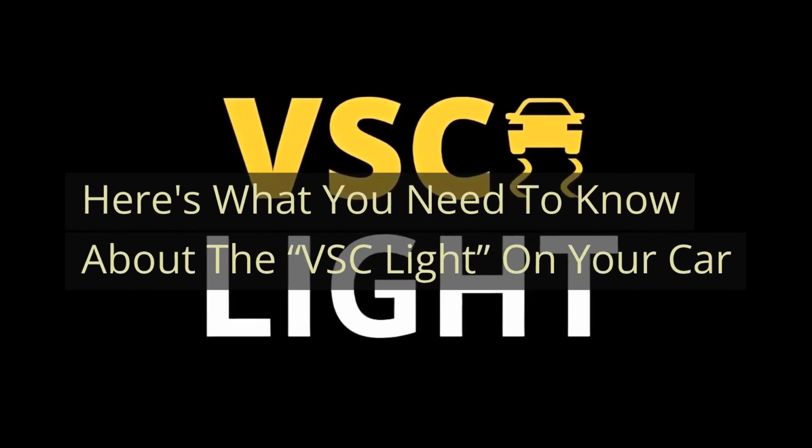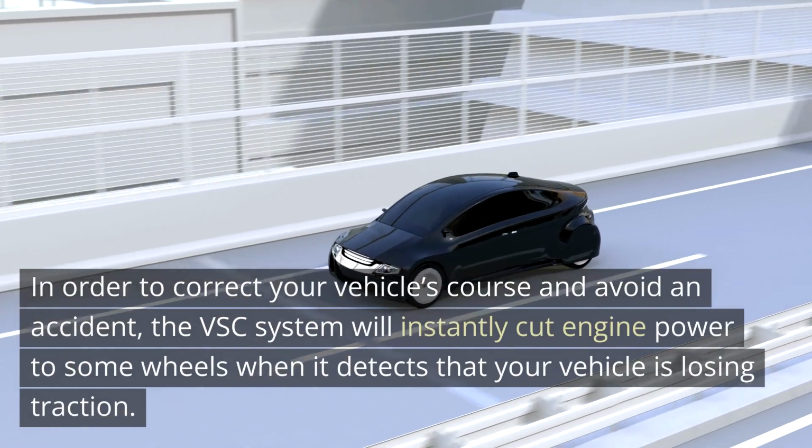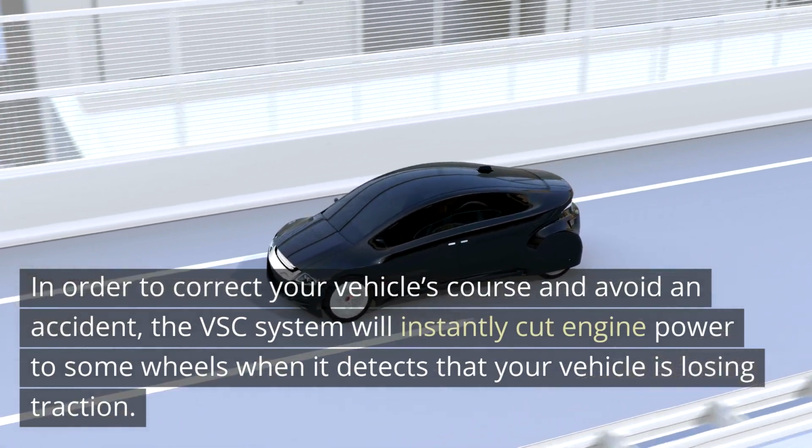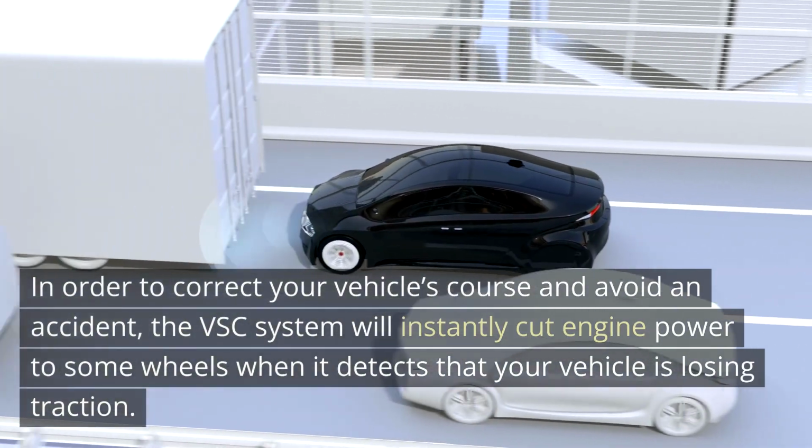Here's what you need to know about the VSC light on your car. In order to correct your vehicle's course and avoid an accident, the VSC system will instantly cut engine power to some wheels when it detects that your vehicle is losing traction.